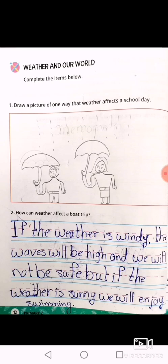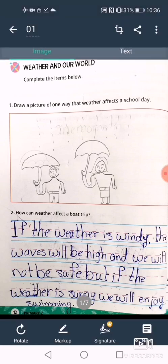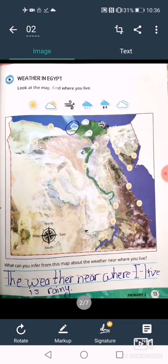now tell me, do all the cities in Egypt have the same weather? Of course not. Not all the cities in Egypt have the same weather. Okay, look at this map. This map is called a weather map.